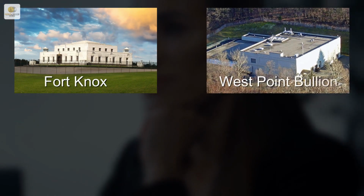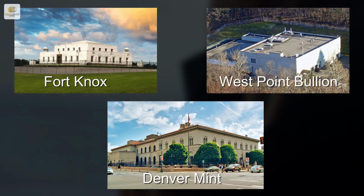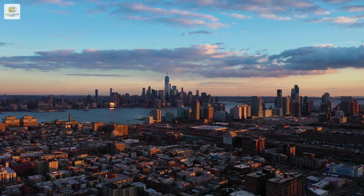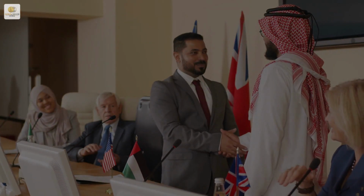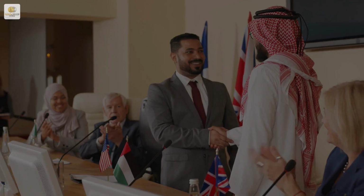So now you know where most of America's gold is located. Fort Knox, the West Point Bullion Depository, and Denver Mint are the facilities that hold all of this yellow precious metal. Moreover, these depositories are also a global trust exercise because countries trust each other enough to allow one country to hold their stash of gold.